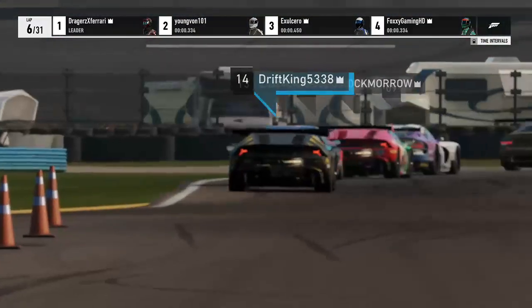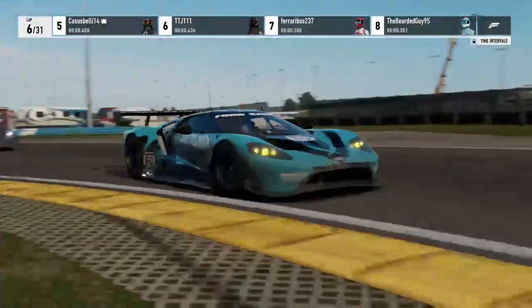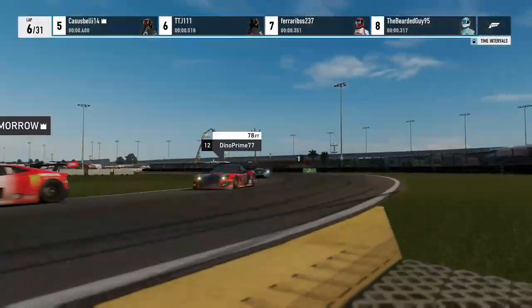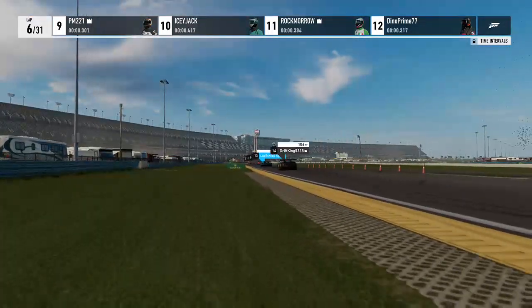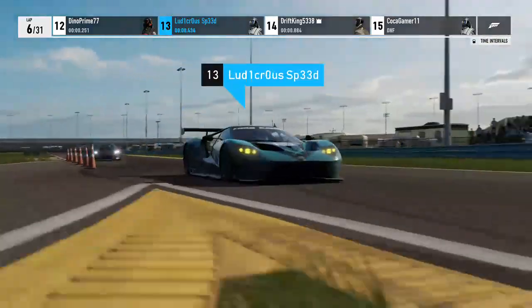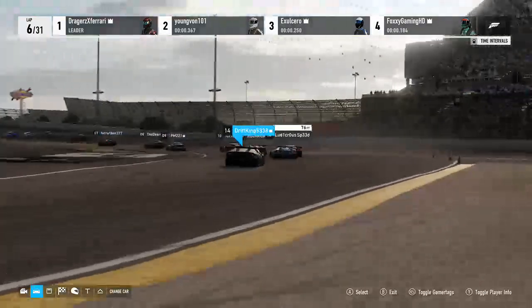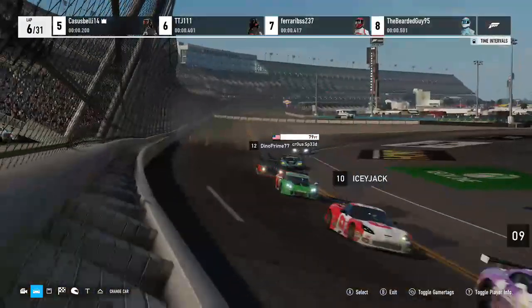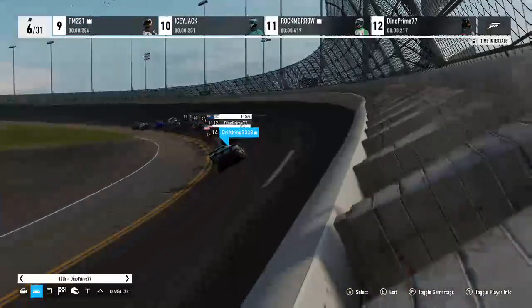So Ludicrous Speed, although he finished second, a very distant second, had one of the stronger cars, if not the second strongest car, maybe outside of his teammate at Lime Rock, but ended up involved in an incident with Foxy Gaming, wrecked, got dropped to the back of the field, and then lagged out before he could start making up significant ground. And then behind him, you can see Drift King in that Lamborghini. It's kind of interesting seeing such a speed-focused car in the back of the field. Not really sure what's happened there.